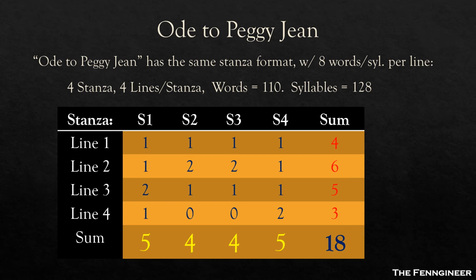So if we count those up like we did before, we get 110 words and 128 syllables, and we break those out by stanza and line. And we only have four numbers this time because there's four stanzas: 54, 45. What can we do with that? Well, maybe since we already have seen previously in the treasure poem that this is 44 degrees, and we know that this Ode to Peggy Jean poem has four stanzas and four lines, that's a hint to 44, so we don't need to repeat that. So we could call this latitude 44, 54, 45.